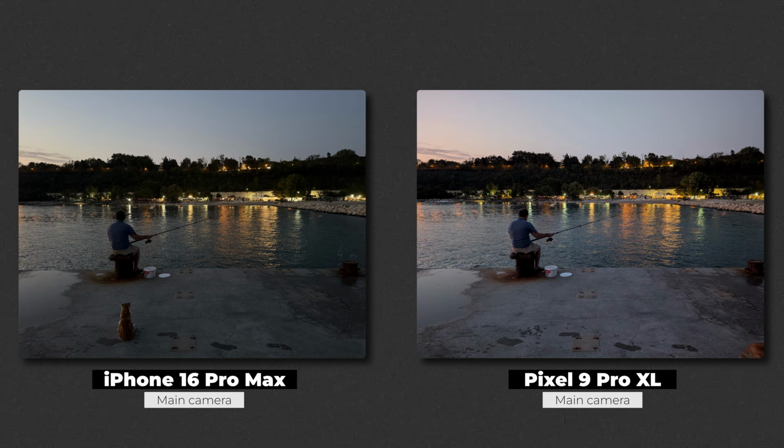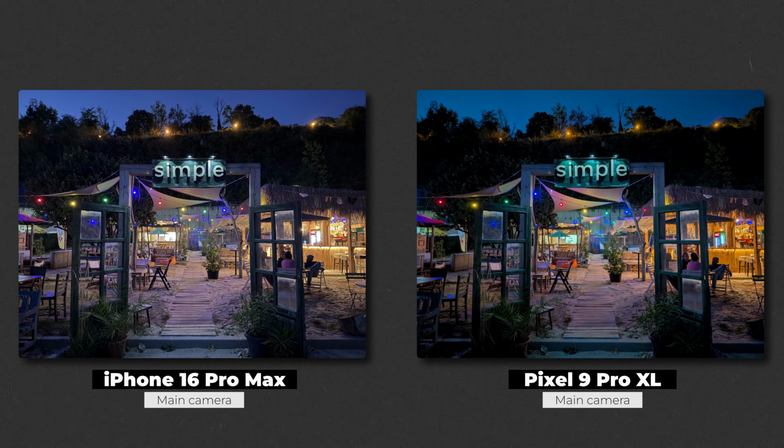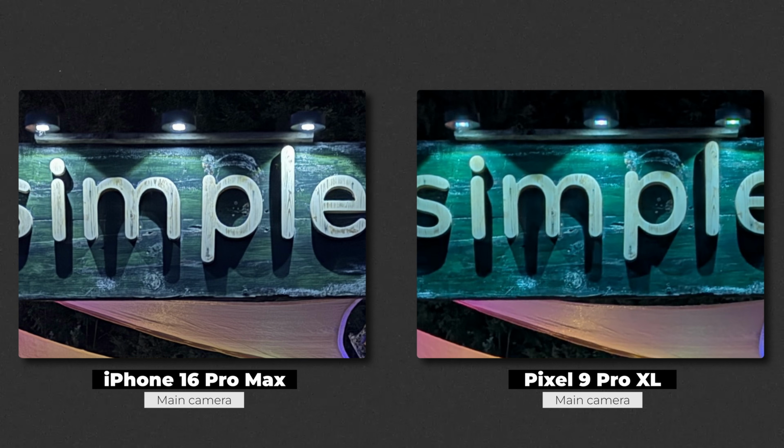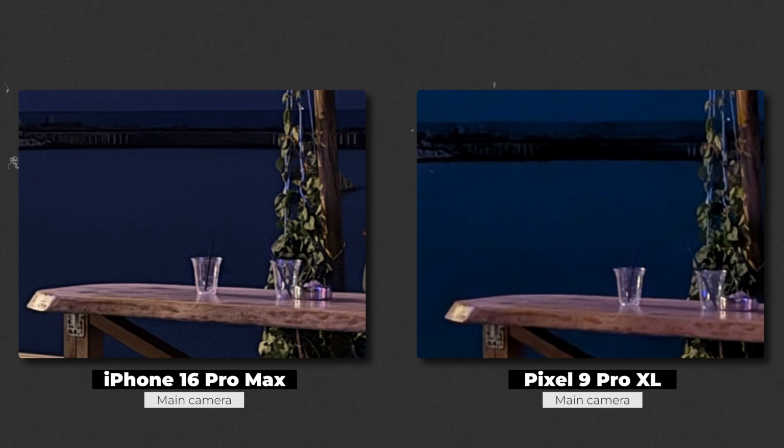The Pixel now consistently takes brighter pictures, while the iPhone goes for darker shots. Look closer and you see some strong noise reduction on the Pixel, but notice how because of that you actually lose a bit of detail, while the iPhone has a bit more noise but preserves the detail better. Honestly, it's a toss-up between the two at night.